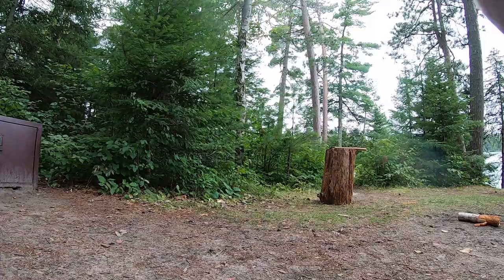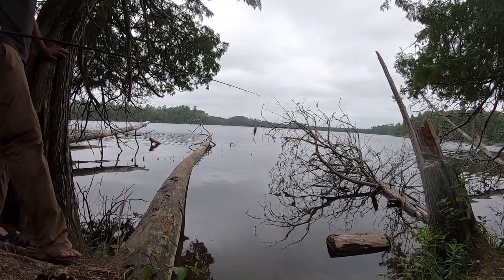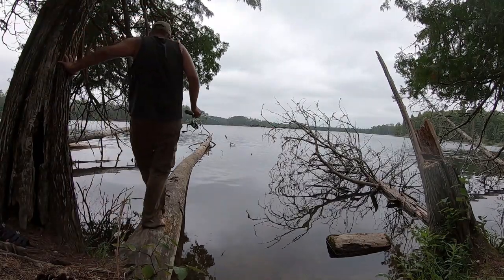We begin setting up camp, and before long, I am trying out the fishing along our new shoreline. We are watching some weather on radar, and have yet to commit to setting up the tent.